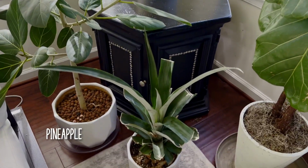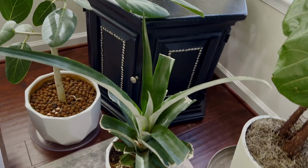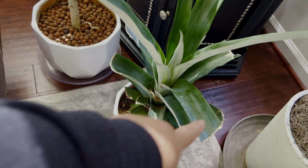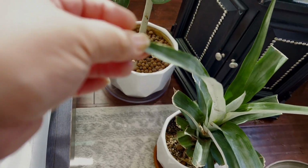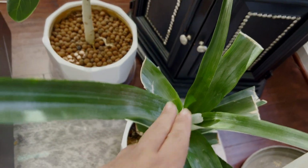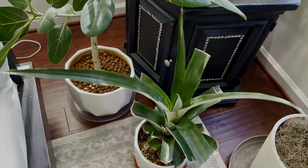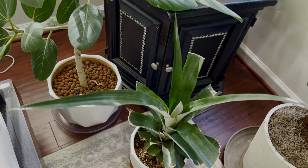The very last one is this pineapple plant. It is a much larger plant, but when I had to bring it inside, I did cut off the leaves, so you can see only the 4 new leaves, and a couple incoming full leaves, because if not, I won't be able to fit it inside because it got really huge.